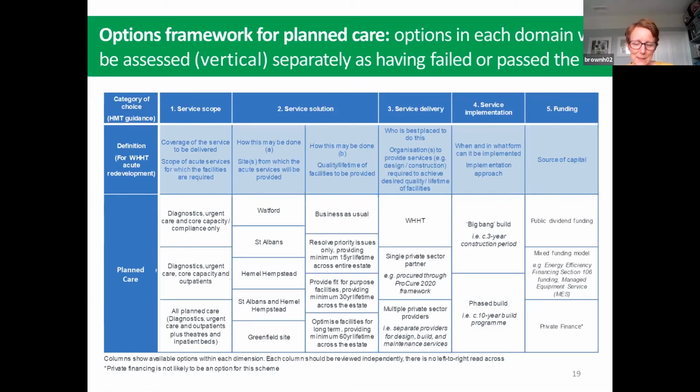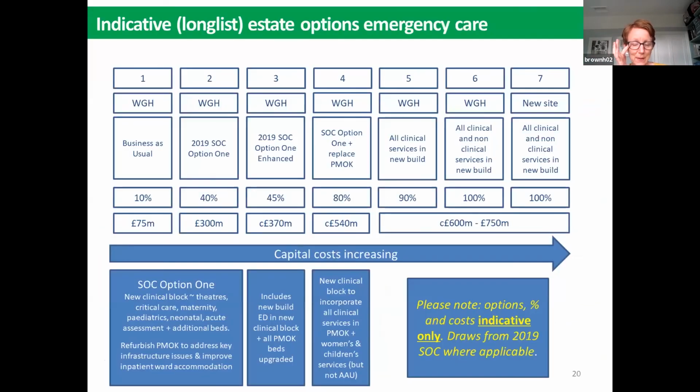In terms of quality lifetime, the same options that we framed for emergency care. For service delivery, the same way, and in fact service implementation and funding remain the same, and the same comments that I made previously apply. You cannot read this left to right, you can only read each column in its own right. So I know that it's quite hard to use this framework and then say, well, what are they actually talking about in terms of long list options? So the next slides hopefully make that translation a bit for you.